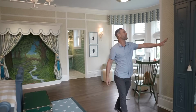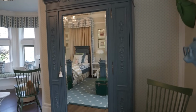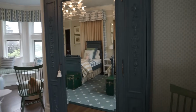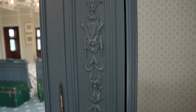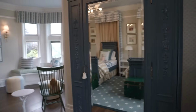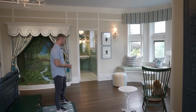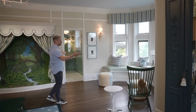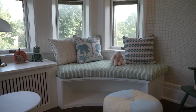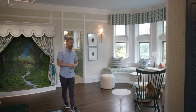Same with this armoire. And what Lucy ended up doing is painting them in a slate blue finish, which is just beautiful. So modernizing the feel of the classic pieces, but having something that was in the home was really fun. The other really great addition to this space is what we call story time. And it's basically a series of banquettes filling the bay window.